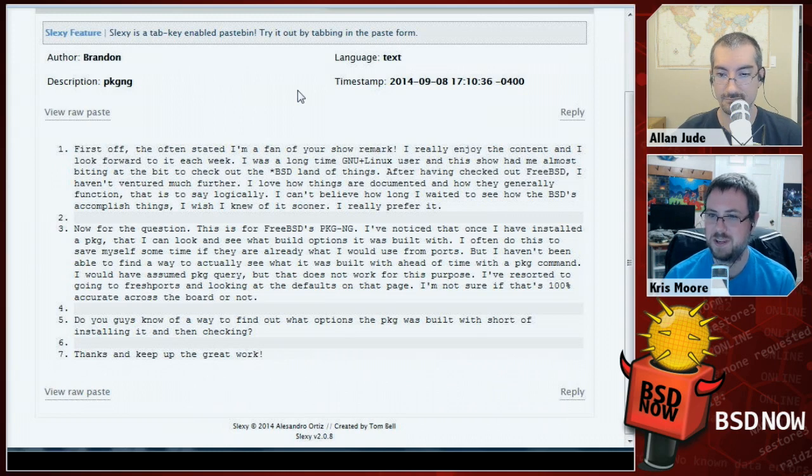I really prefer it. So now for the question. This is for FreeBSD's pkg. He said, I noticed that once I've installed a package, I can look and see what build options it was built with. I often do this to save myself some time if they are already what I would use from the ports tree. But I haven't been able to find a way to actually see what it was built with ahead of time with a pkg command. I would have assumed pkg query, but that does not work for this purpose. I've resorted to going to FreshPorts and looking at the defaults on that page. I'm not sure if that's 100% accurate across the board or not, though. Do you guys know a way to find out what options a package was built with, short of installing it and then checking? Thanks, and keep up the great work.